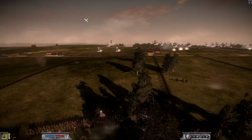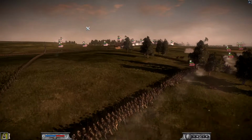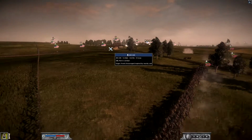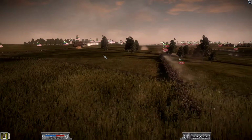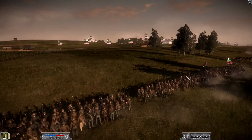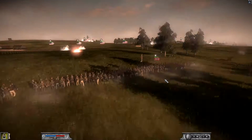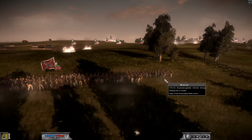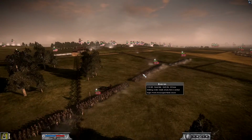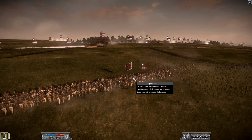But they are almost within range now. They are about to cross Emmitsburg Road, and they're about to take their first volleys from the 90th Pennsylvania, the 88th Pennsylvania, and the 8th Ohio. How appropriate. The first volleys will be fired by Pennsylvanians defending their home. Absolutely beautiful. Oh, actually, it will be the 8th Ohio that gets the first shots on the 11th Mississippi.